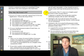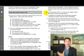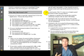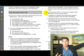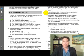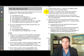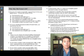A natural parent, if the U.S. citizen son or daughter gained permanent residence through adoption. So, I got adopted by a new family. I can't bring my old family, my old parent in. The line's been cut. That's what that means. A step-parent or stepchild if the marriage that created the relationship took place after the child's 18th birthday. So the child has to be a young child under 18.